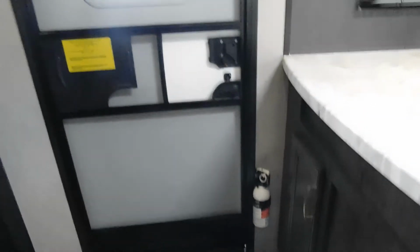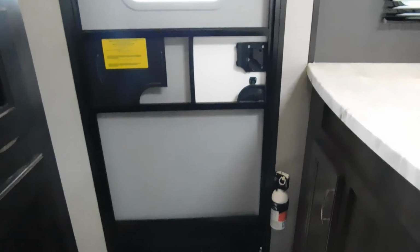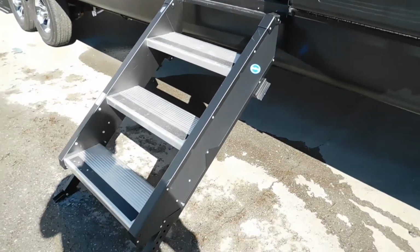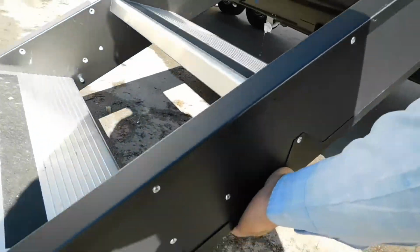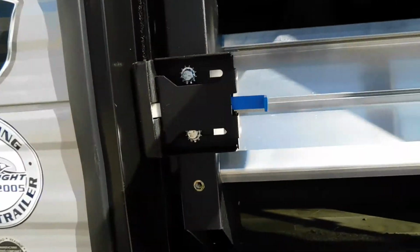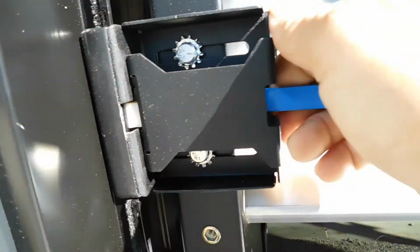Alright, so we're going to close up our slides and go outside and dump some waters. Alright, we're going to start bringing our steps up. Lift this up into the door. Again, make sure your door is all the way open so that this doesn't catch over here. And it goes in. Pull on this, and that's locked now.